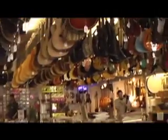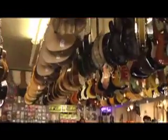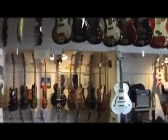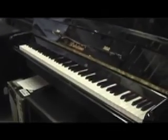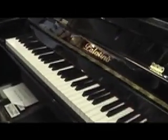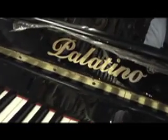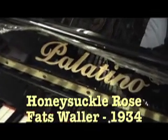But true to Petaluma's love of the 88s, we found this new Palatino upright, so new that it still had the plastic on the music rack. It was proudly perched right inside the door. As expected, this was one of the most in-tune, even-sounding pianos on the block, and it was just screaming to be played a little Fats Waller tune called Honeysuckle Rose.